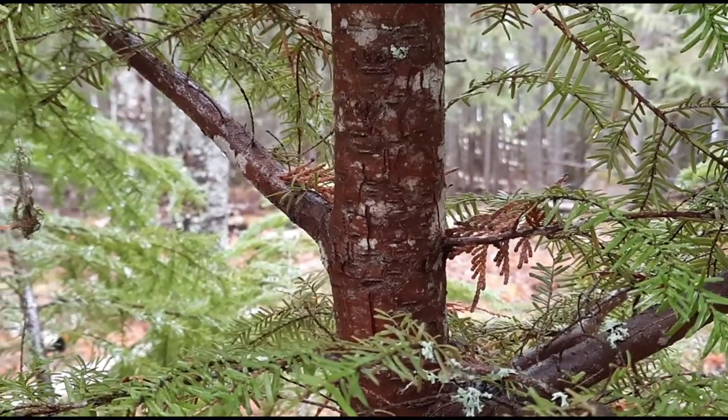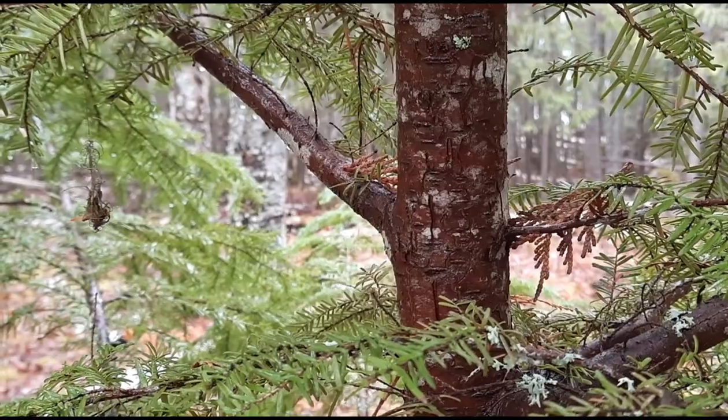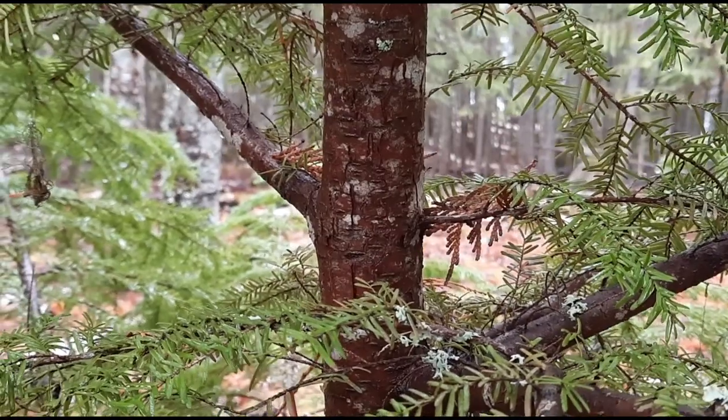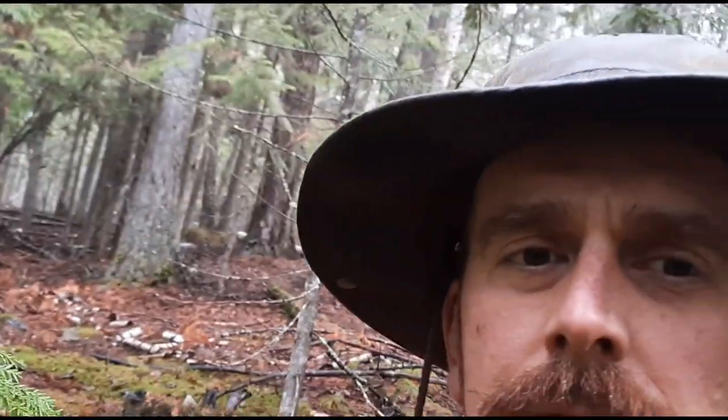Young Western Hemlock bark is described as russet brown to dark grayish brown. And if you're like me, you might have been confused by the description of russet brown. Well, russet brown is a dark brown color with a reddish orange tinge. Or for me, because I have trouble with those colors, red, green, and brown, I would describe it as brown.